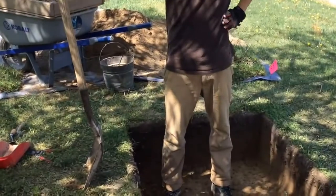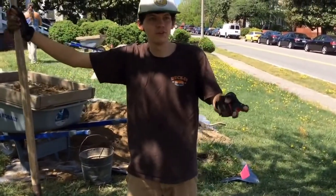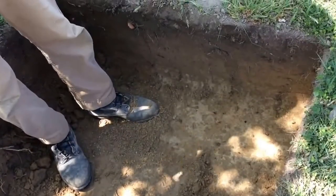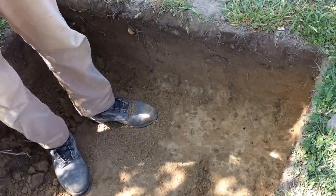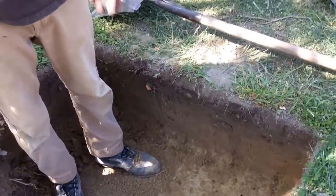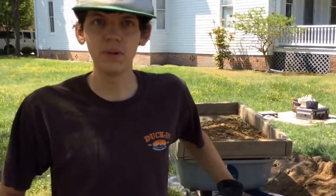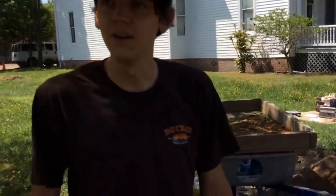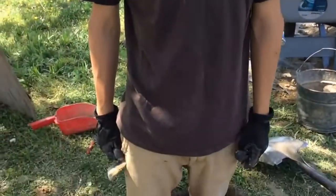Basically what kind of stuff are you looking for? So we look for two things. We look for artifacts and we look for features in the soil. This is what we call subsoil, and that's the bottom for us. So that's when we hit that level. That's when we start looking for those dark stains in the ground to let us know where posts for buildings and fences and plow scars are and things like that. So this is as deep as we're going to go right here. But this is also where we can look for evidence of architecture.